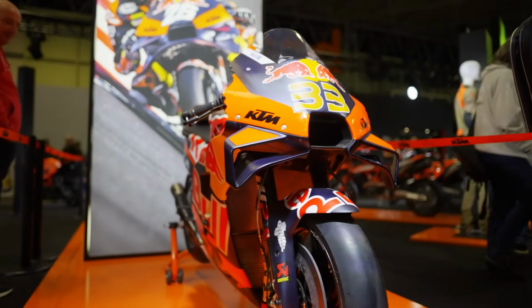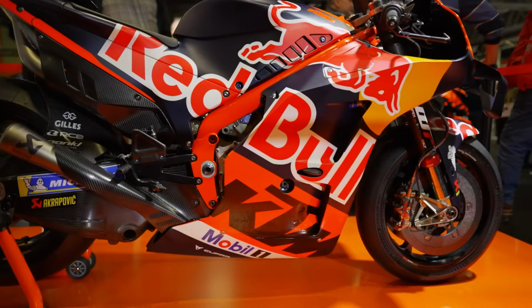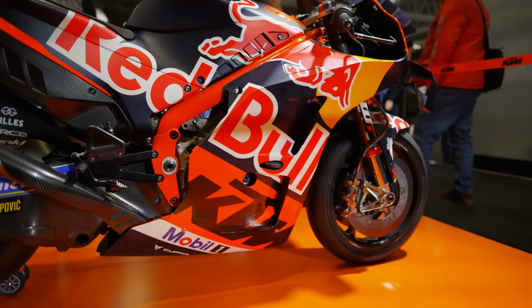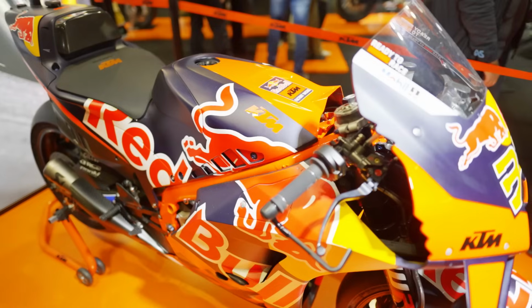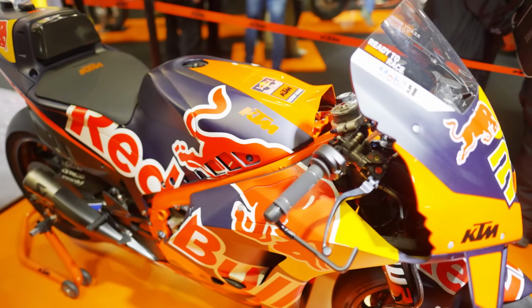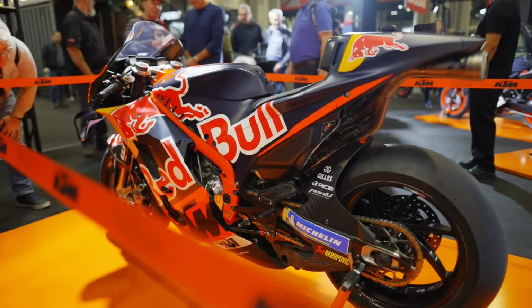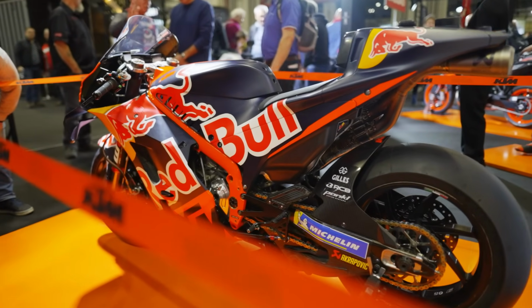Brad Binder's MotoGP bike, or display bike, but this was, I think, the only MotoGP bike that I saw at the show. Usually you always get a Marquez rep or one of the Yamaha M1s, but unless I missed it, I'm pretty sure this was the only MotoGP bike there.